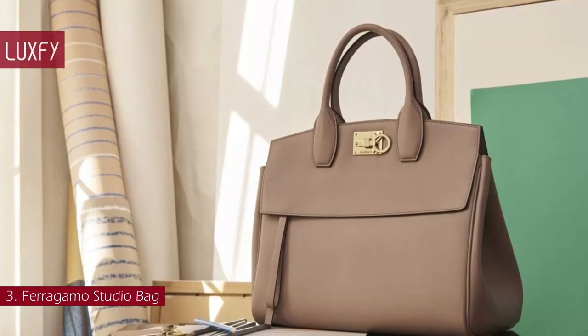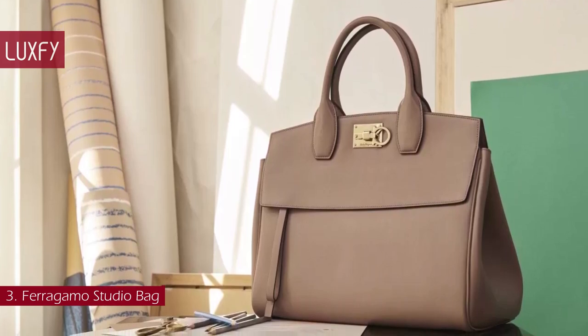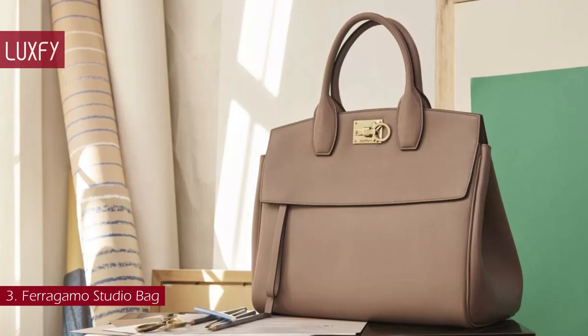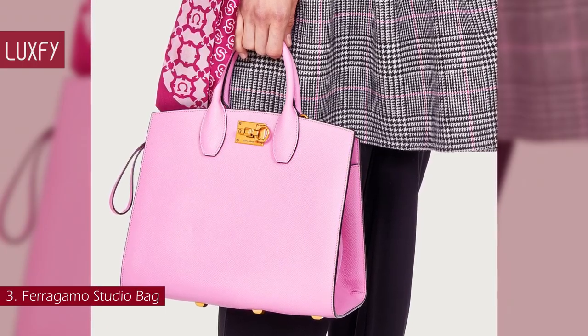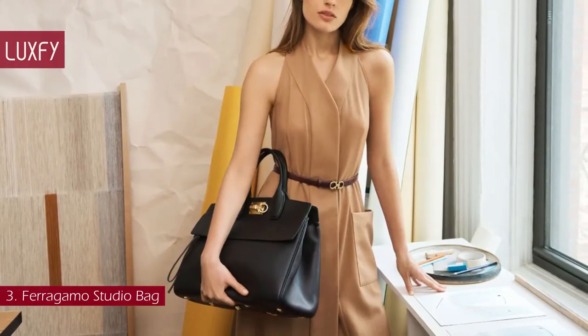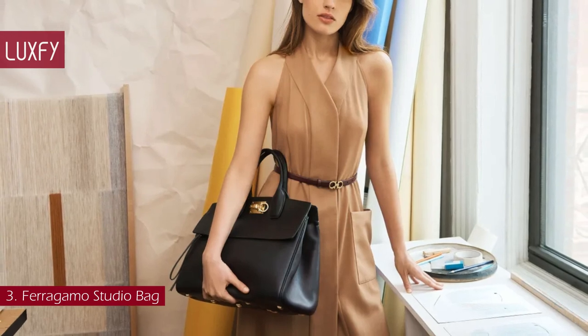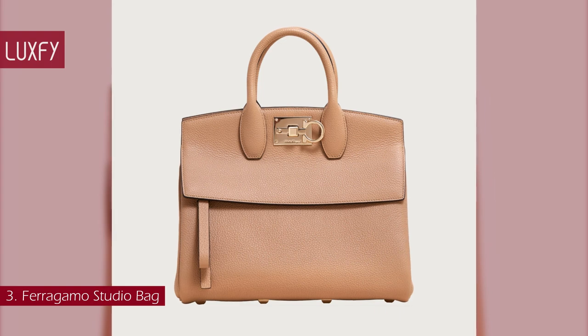Made of natural grain calfskin, this bag features a front zip pocket, a large lined interior compartment, and a practical removable pouch. The metal closure of the Gancini buckle and the studded bottom make it unique and original. This is a classic style of the brand that is, in my opinion, the embodiment of old money. The small studio bag is sold for $3,000.